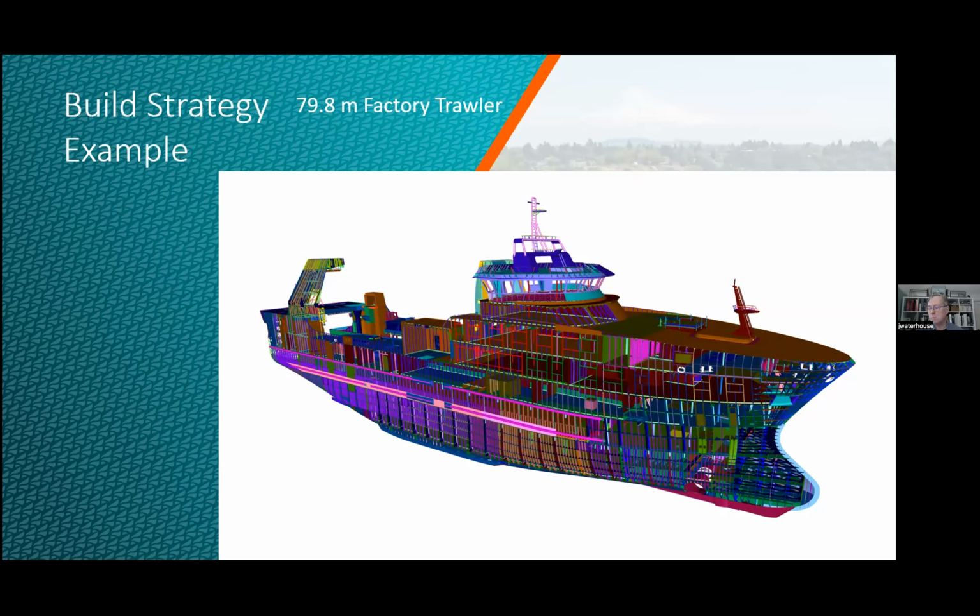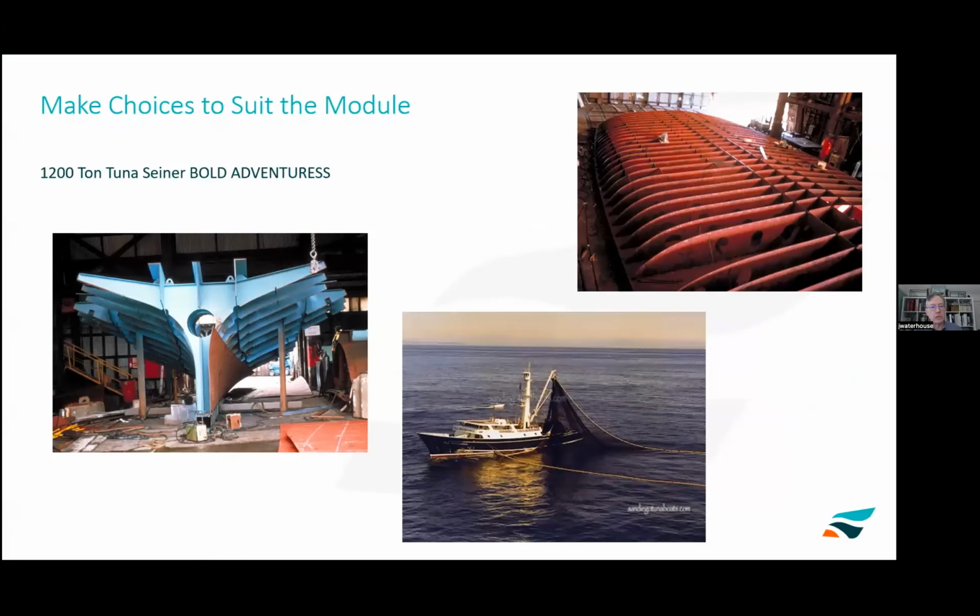And it doesn't need to mean that you need to build it in modules, but modules can be an effective tool to facilitate production. And here's an example of some modules. This is from a project from many years ago.